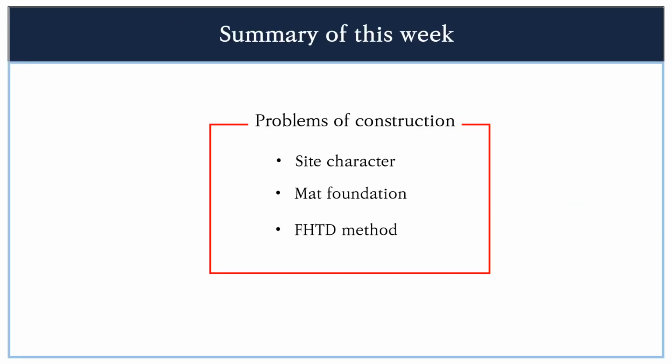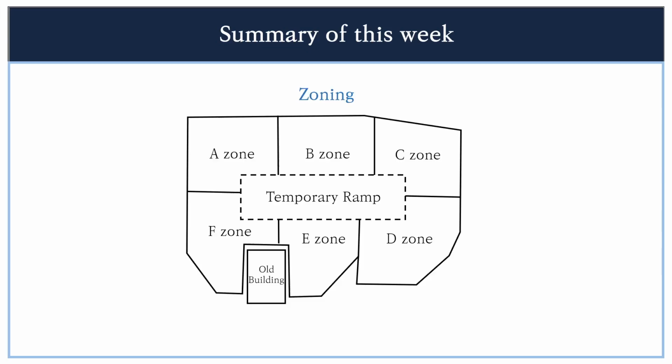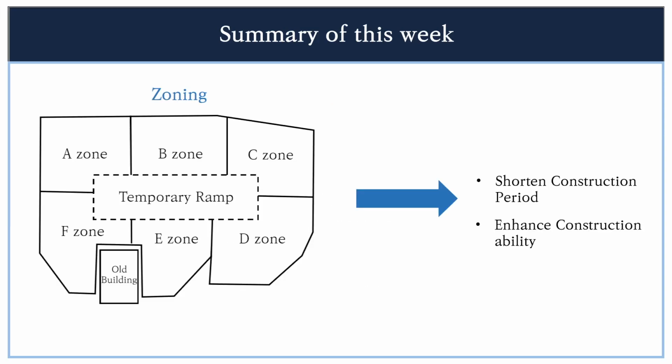To sum up today's presentation, there was this problem with our construction site. But all of this has been solved through zoning. Zoning even had the effect of shortening the construction period and enhancing construction ability.